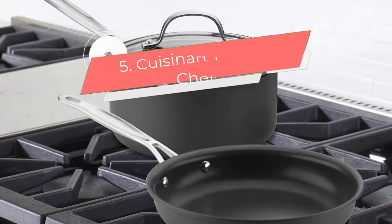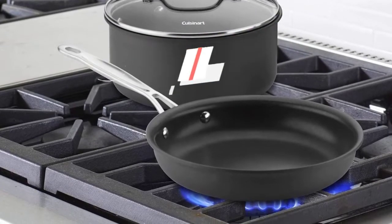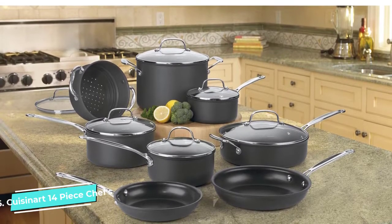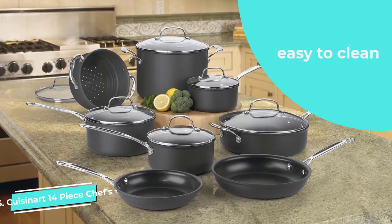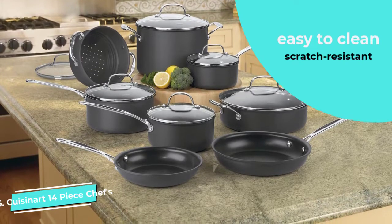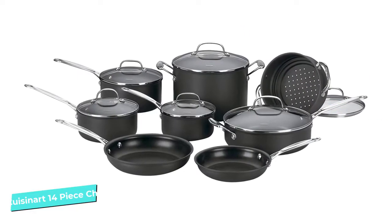Number 5. Cuisinart 14-piece Chef's Nonstick Cookware Set. What earns this cookware a spot on our list of the best cookware for gas stoves? Its fine design and sturdy construction. Made from hard anodized aluminum and stainless steel, this set of cookware is highly durable, performs very well on a gas stove, and is resistant to a lot of wear and tear.